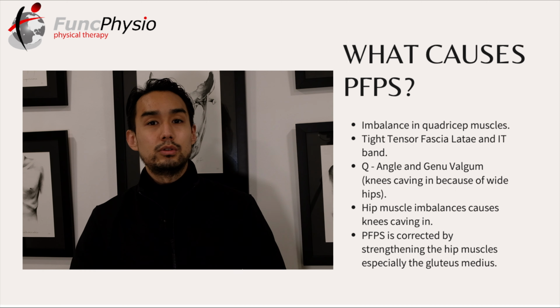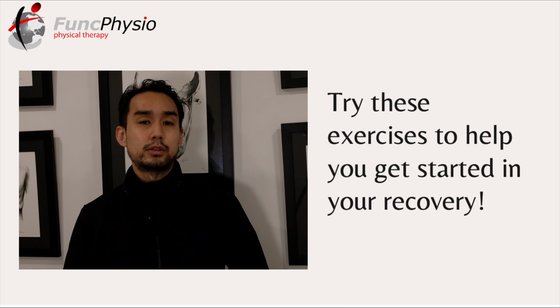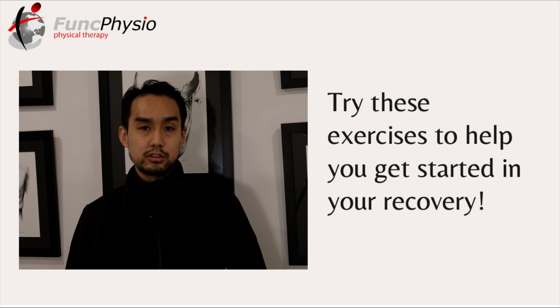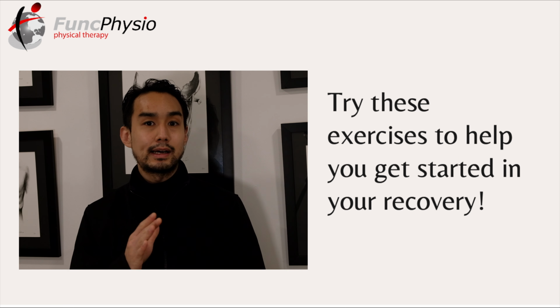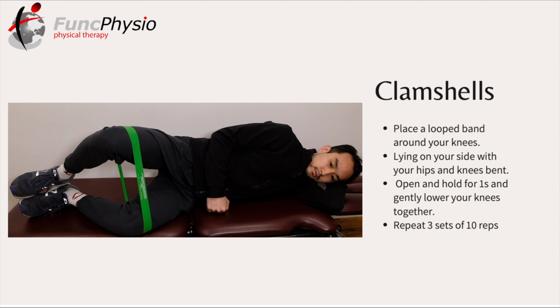So let's see what we can do to help out. Try some of these exercises out just to see if they can help out with your patellofemoral pain syndrome by making sure your hips are nice and strong to help realign your knees and correct the patella tracking that we talked about previously.